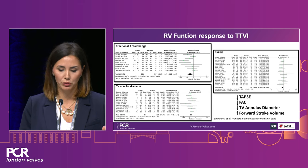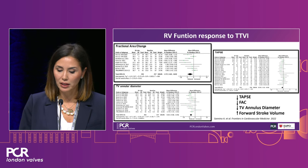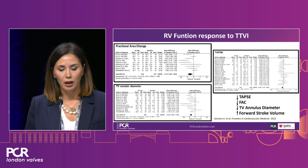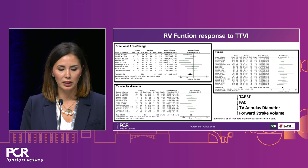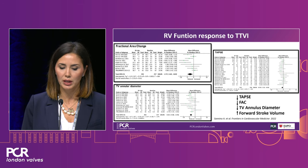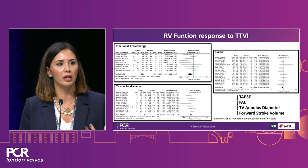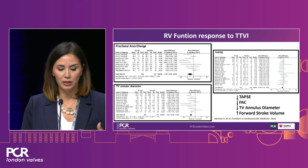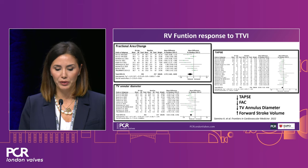So what happens to the RV function after we solve the TR? This is a meta-analysis that we did a couple of years back, and what we found, with data from multiple studies, different devices all together, is that fractional area change actually goes down, TAPSE goes down. This actually means that the RV function, in a way, goes down. But if you look at the tricuspid valvular annular diameter, it also reduces. So this is a marker of RV remodeling.